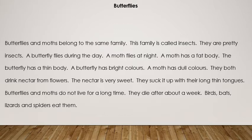A butterfly has bright colors. A moth has dull colors. They both drink nectar from flowers. The nectar is very sweet. They suck it up with their long, thin tongues. Butterflies and moths do not live for a long time. They die after about a week. Birds, bats, lizards, and spiders eat them.